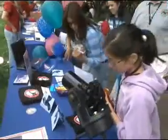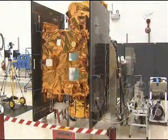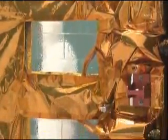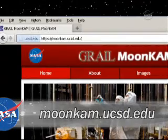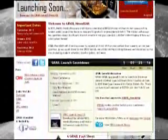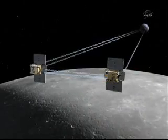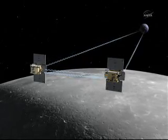The GRAIL mission also marks the first time students have a dedicated camera on board a planetary spacecraft in order to request photos of specific lunar targets. The Moon Camp project is headed by Dr. Sally Ride, the first American woman to fly in space. What students need to do is to go on mooncamp.ucsd.edu, and that's how they register to submit images of the moon. And then the images will be put on the internet for the students to see. At the mission's end, the GRAIL spacecraft will be decommissioned, eventually impacting the lunar surface.